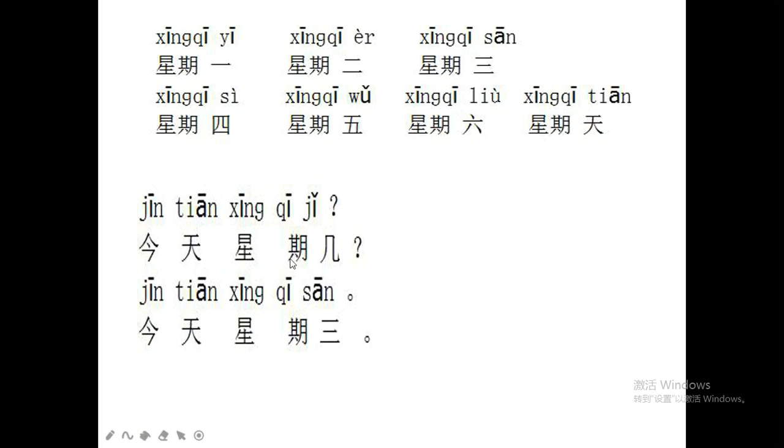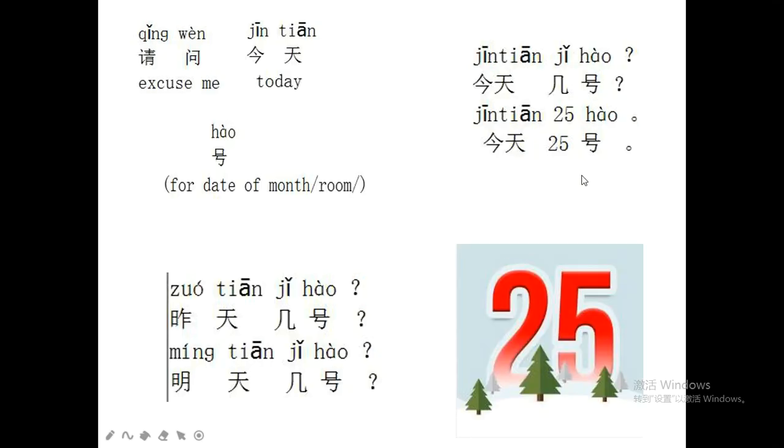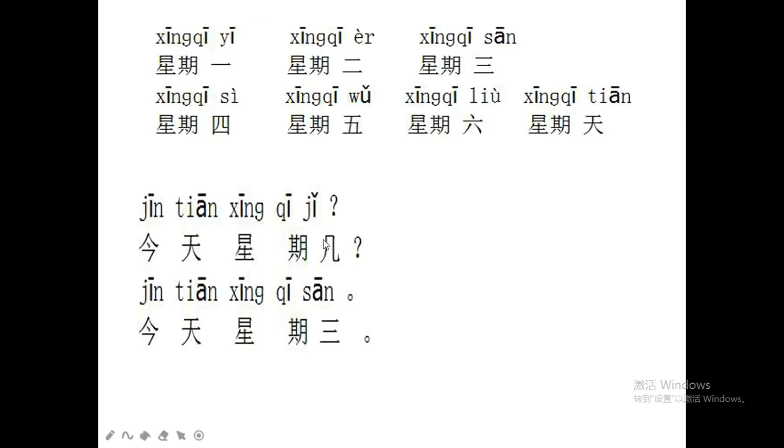So what is today? 今天星期几? So previously we used 几号 to ask about the day of the month, and then we use 星期几 at the end, not 几星期. I'll explain later. So when we ask 星期几, it means what is the day of today? Is it Monday? Is it Tuesday? So it's asking about which day is it in 1 week. So 今天星期三, today is Wednesday.